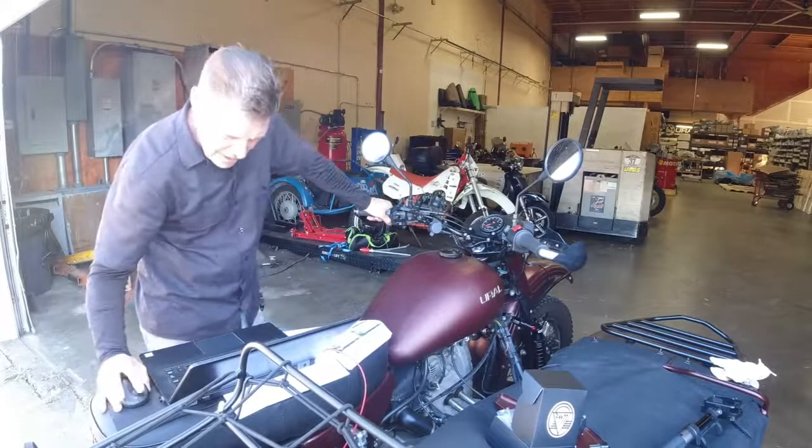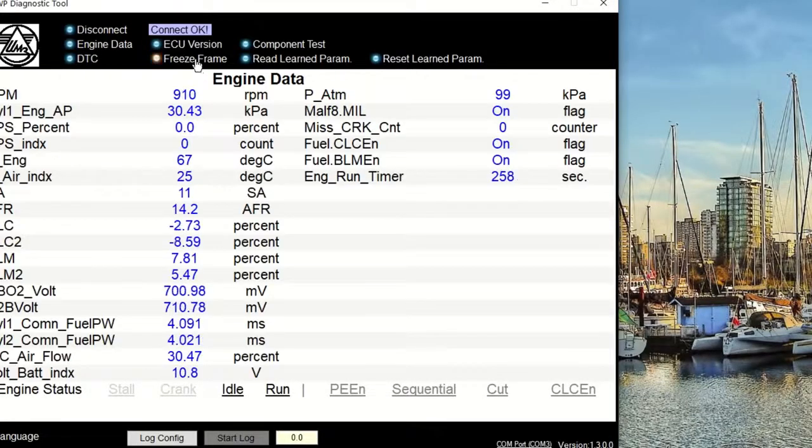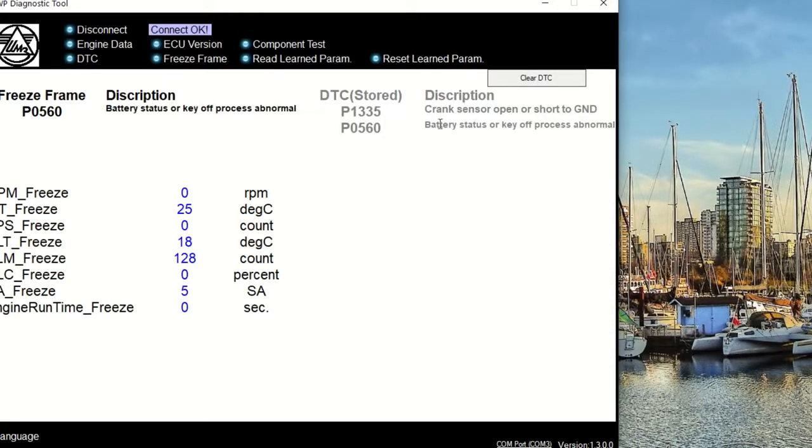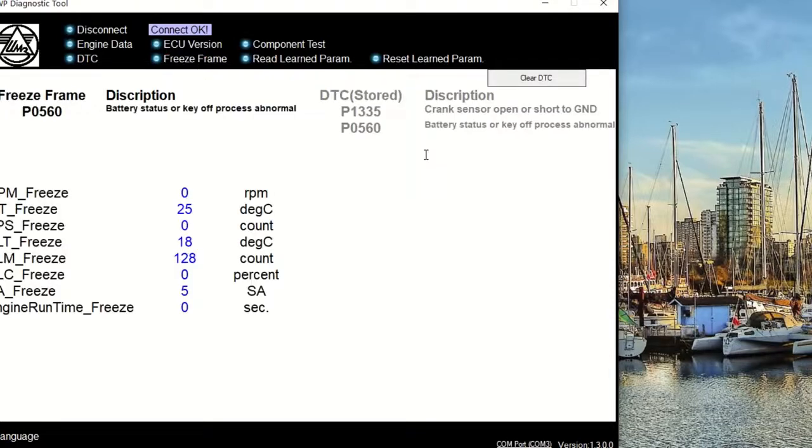So it says here, if we go to engine data screen and click on that, and then go into freeze frame, we can clear the DTC, but I want to see the DTC first. So whatever it was has cleared itself, and it's not showing up anymore. So if we go back into freeze frame, oh, I see here. So it says crank sensor open or short to ground, and battery status or key off process is abnormal. Okay, I'm going to shut off the bike for a second.